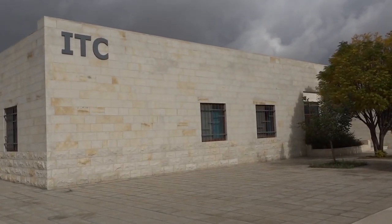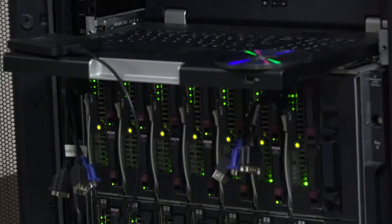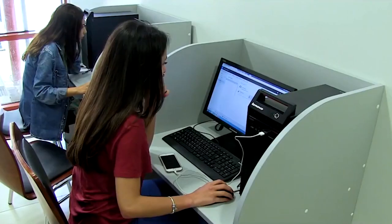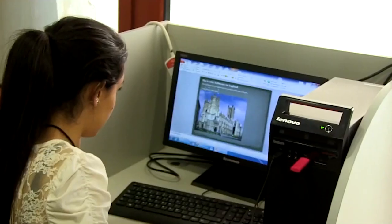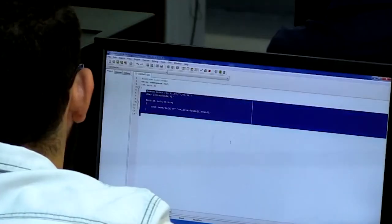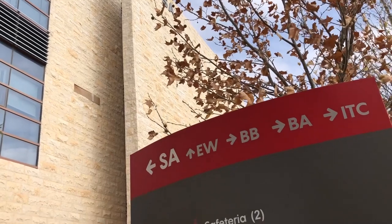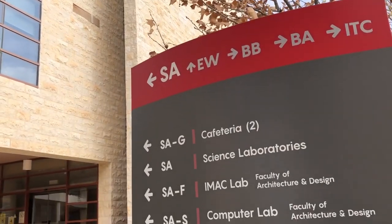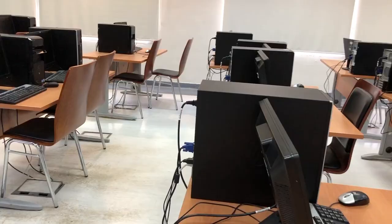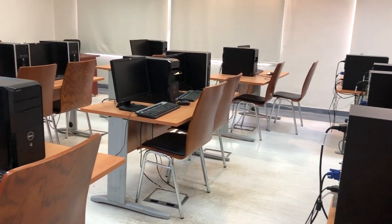While heading toward the SA building, you can find the ITC building, the Information Technology Center, which holds the server rooms of the university. The ITC department provides constant support for all students and faculty members to ensure the workflow. Now we have arrived at the SA building, which has been specifically designed for the scientific departments and has been distributed with professors' offices and lecture halls.